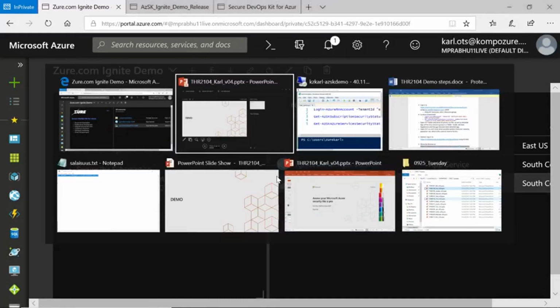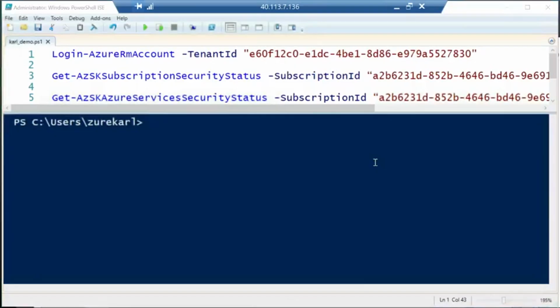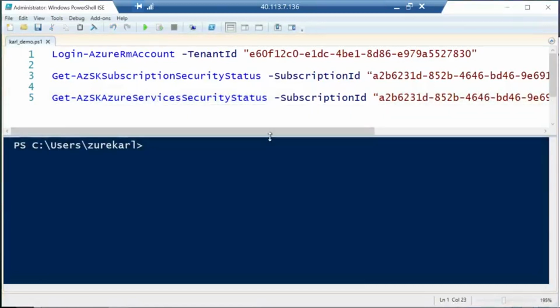So to do that, let's try to do some other cloud magic. All right, so I'm now in a VM, and because I don't dare to poke the demo bears too much, this is all of my demo, just 3 lines, very simple. Everybody can do this yourself. I've logged into my Azure environment, into the same Azure subscription, and I am going to run Get-AzSKSubscriptionSecurityStatus, and as a parameter, it just takes in the subscription ID that I'm going to cover.